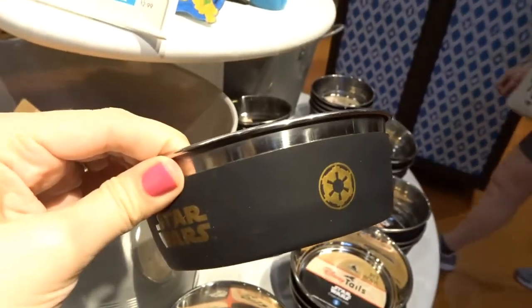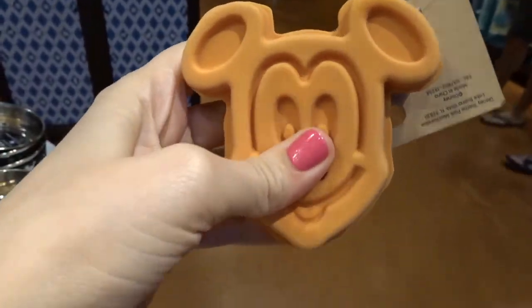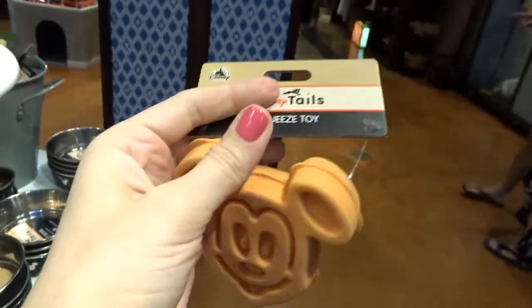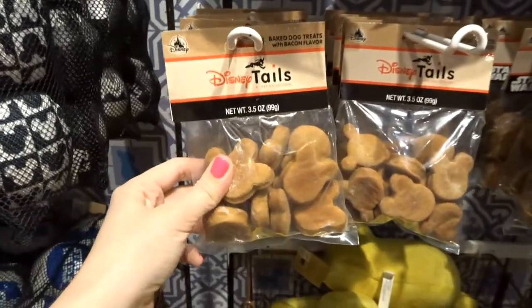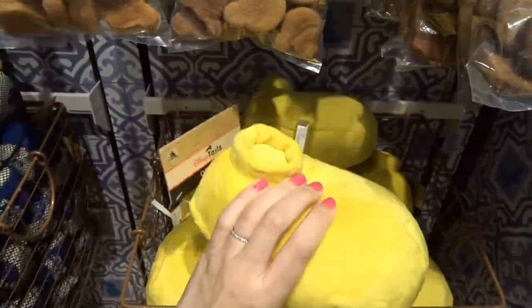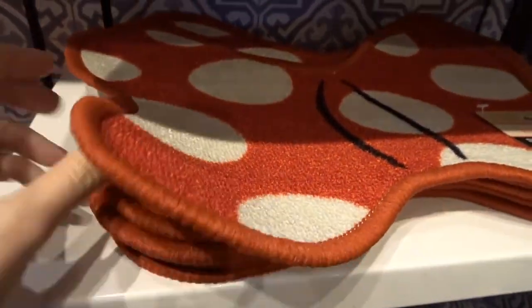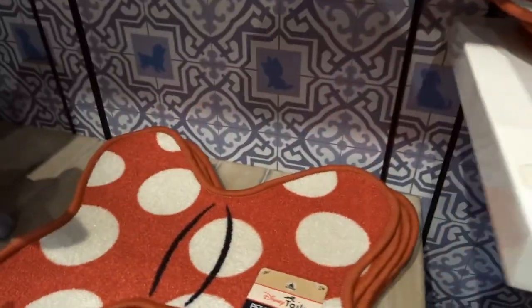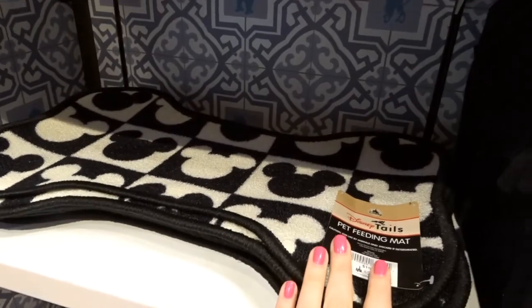Little food dishes for 20, Star Wars. It's a squeeze toy. It's $18 for this squeeze toy? Holy cow. There's dog treats and balls. Looks like another toy. More bowls, Minnie Mouse bowls, and pet feeding mat. Oh, here's one. Here are shirts. And the Mickey Mouse feeding mat.